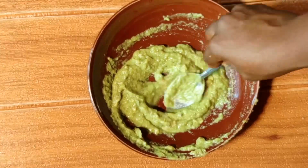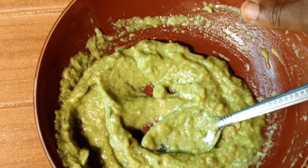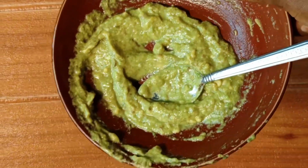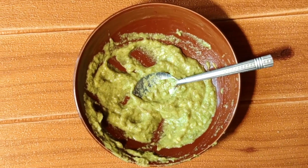We have our paste, we have our avocado face mask. So very quickly now I'm going to be showing you guys how I applied it. You apply it on your face and you can leave it in for like 10 to 15 minutes, okay? And after doing that, you wash off. You can wash your face with warm water or cold water and boom, you're going to have that flawless, glowy and beautiful skin, okay?